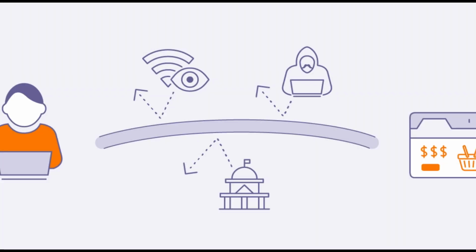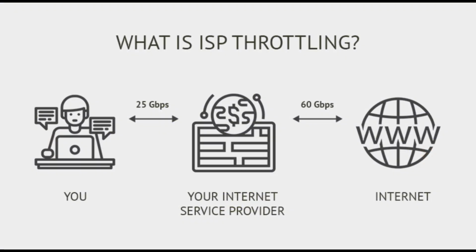Hello everyone. In this video, I will show you how to know if your internet service provider is throttling and how to solve it. So let's get started. The absolute worst thing your internet service provider can do is throttle your connection. But what exactly does ISP throttling entail? Essentially, it's a tactic used by ISPs to limit your bandwidth by intentionally reducing your internet speed to a crawl.